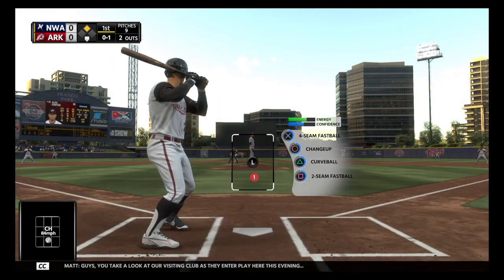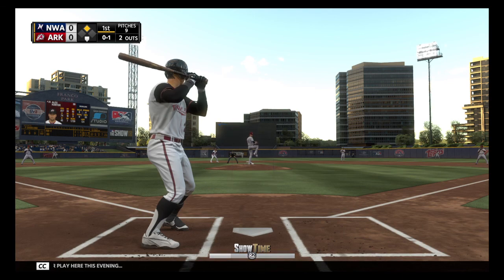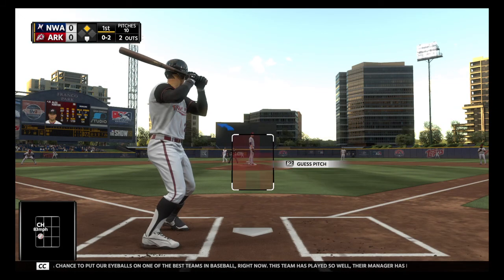Guys, you take a look at our visiting club as they enter play here this evening. Well, they've been on a pretty good roll of late. Winners of 7 of their last 8 ball games. What an opportunity to get a chance to put our eyeballs on one of the best teams in baseball right now. This team has played so well. Their manager has been on point. Every move he makes is working.